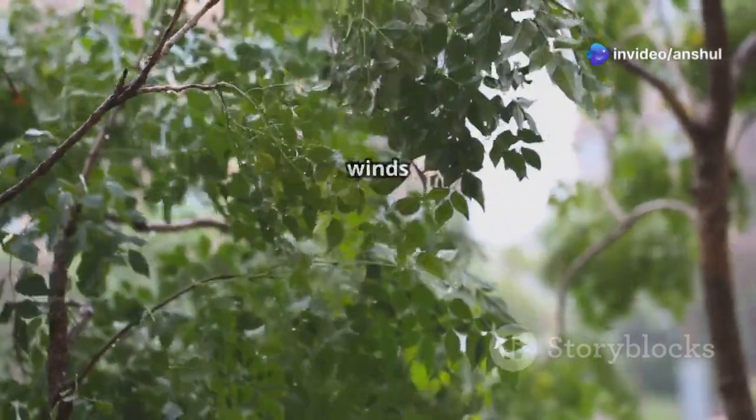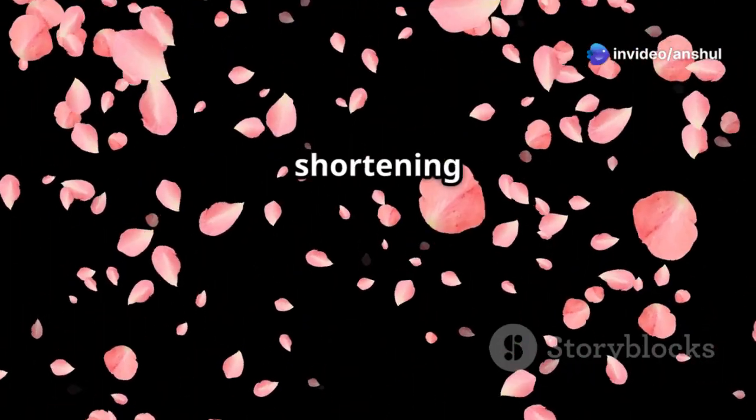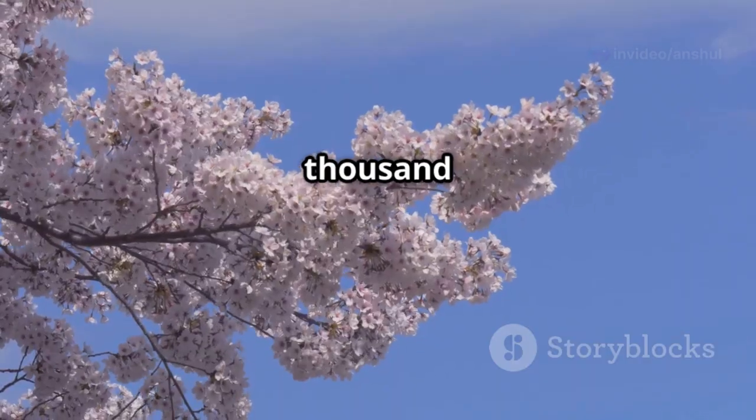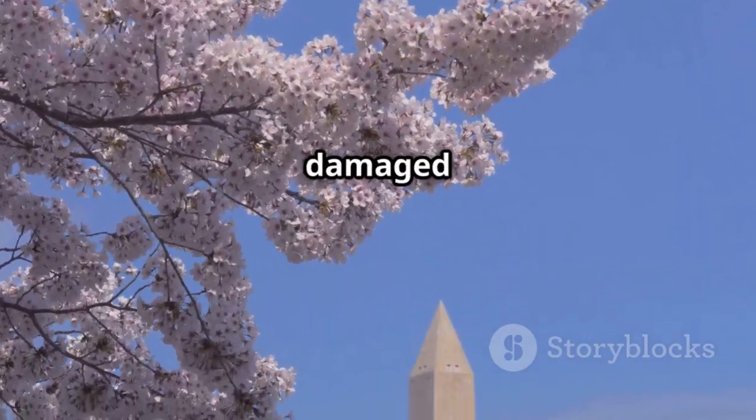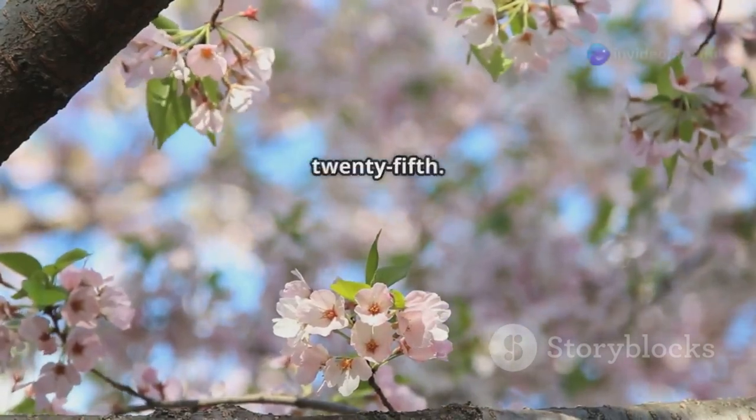Heavy rain and strong winds can also damage the blossoms. They can strip the petals from the trees, shortening the blooming period. In 2017, a late freeze damaged almost half of the blossoms. This was despite a peak bloom date of March 25th.